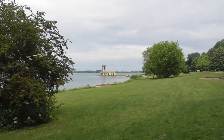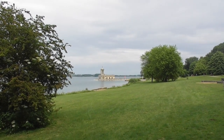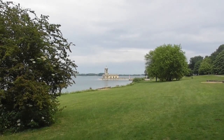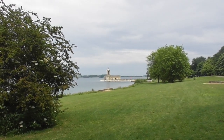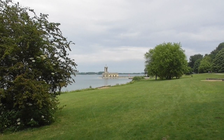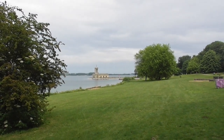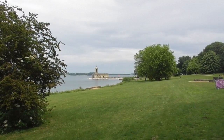It's built in a very classical style. It dates back to about 1764. It was deconsecrated in 1970. And it was to be demolished as part of the reservoir construction, as its floor was below the proposed water level.